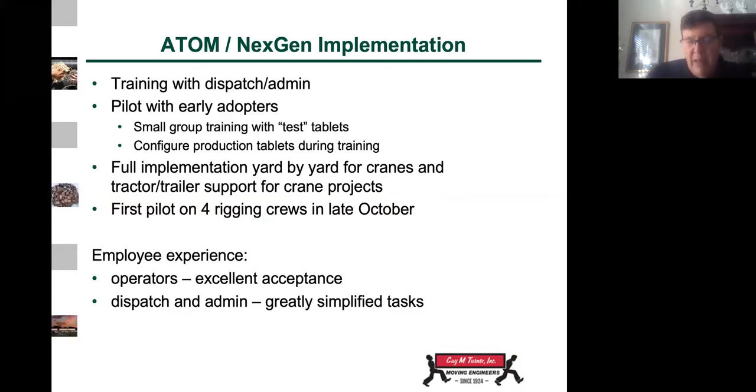And frankly, we had great acceptance amongst our operators. They like Adam. It's very user friendly. They like the fact they're not being chased. They like the fact they can see the day before all the information on their job. And so I think the bigger impact that caught us not fully by surprise is that there's a good bit of process training required for the admin and dispatch people. So we spent a good bit of time early on in that process rethinking and doing process mapping and that type of thing. So that's kind of our experience in general.